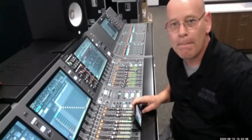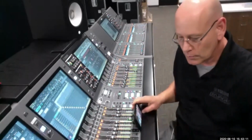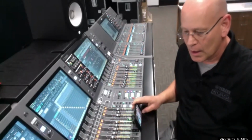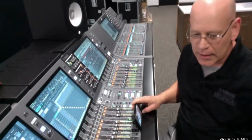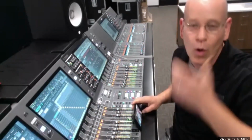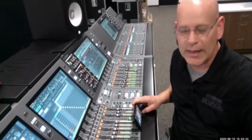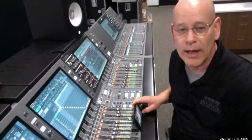Awesome. Palmer asked, do Shure microphones send data to channel screens like they do on the CL console? Not yet, but I suspect that not too far down the road, we're going to see some of that OSC type control come into this series. So we're slated to get more control of things like that. So I think it's not too far down the road.